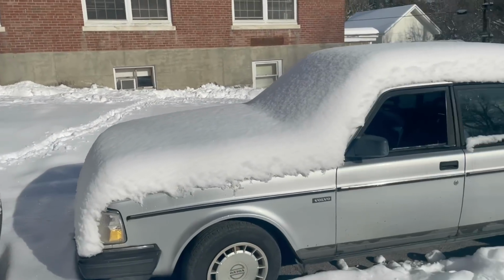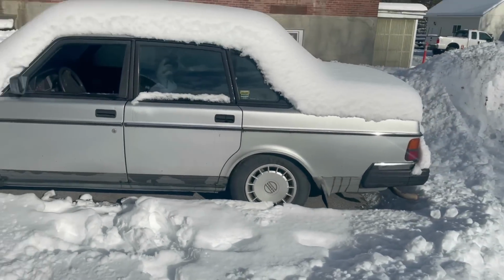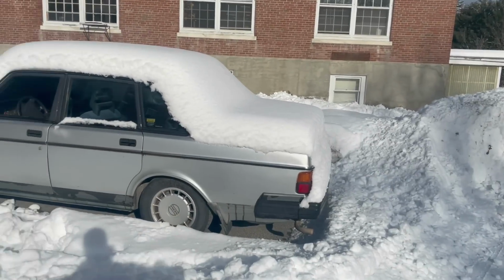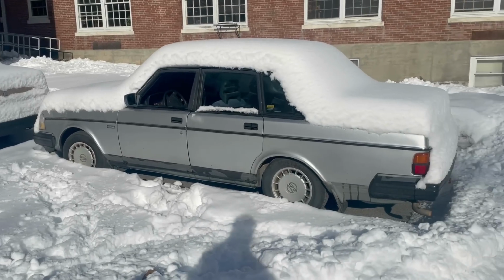I'll go through all their issues. And then of course, the odd man out, the black sheep that's not here, I'll show you that one too. So the final deal for these Volvos was $300 for this one, $300 for that one, and $200 for the one that doesn't run very well. I was able to take $100 off of that for the roughness around the edges.